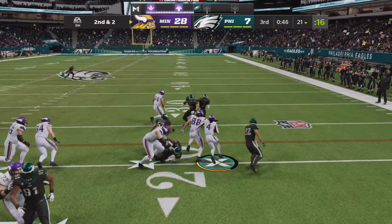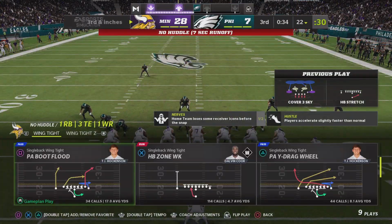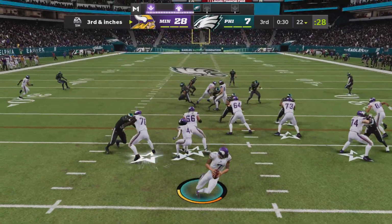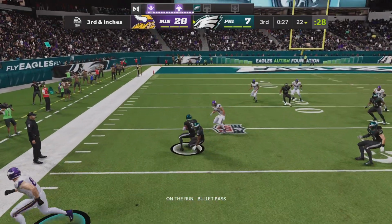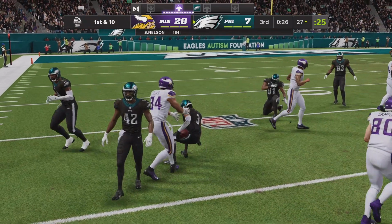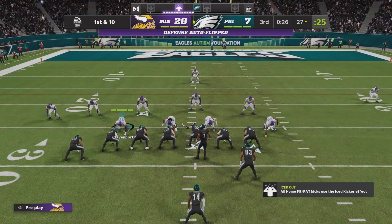On 2nd down, Cook. He could muster only a yard there, and they'll be left with a 3rd and very short. They're going to hurry back to the line now. He'll buy some time, right. He rifles one that's intercepted. Picked up by Steven Nelson. And they're going to set up shop at the 27-yard line.